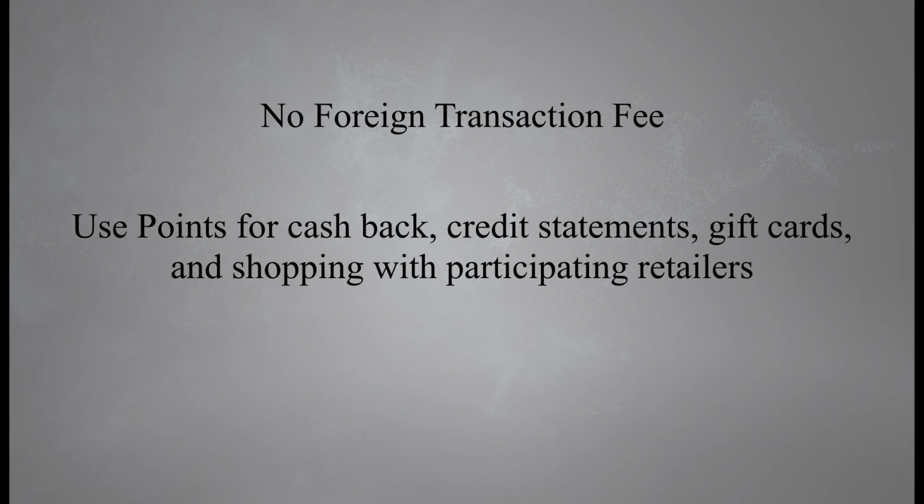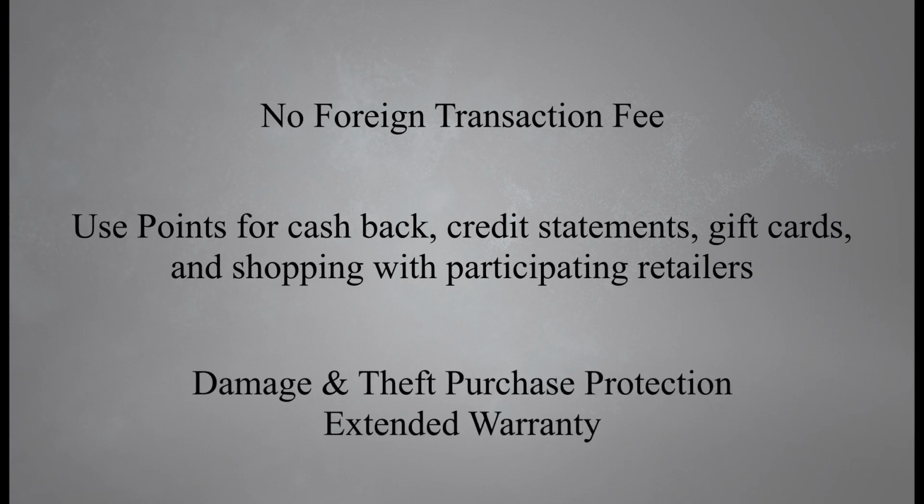And this is also a good card to use when traveling internationally, as it has no foreign transaction fees. You can also redeem Thank You points for cash back, statement credits, gift cards, and online shopping with participating retailers. As far as protections go, the Citi Premier comes with damage and theft purchase protection and extended warranty. This card used to have way more protections, but Citi slashed a bunch of them last year.